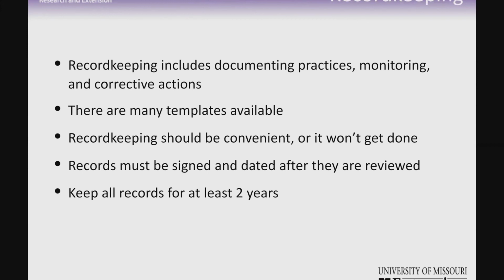Record keeping includes documenting your practices, monitoring, and corrective actions. Pretty much any template you need is already in existence. There are many on our website covering everything you need for a farm operation. Remember, record keeping should be convenient or it won't get done.